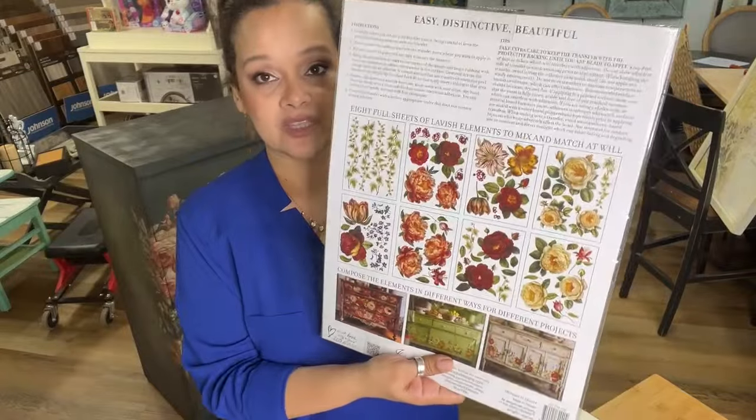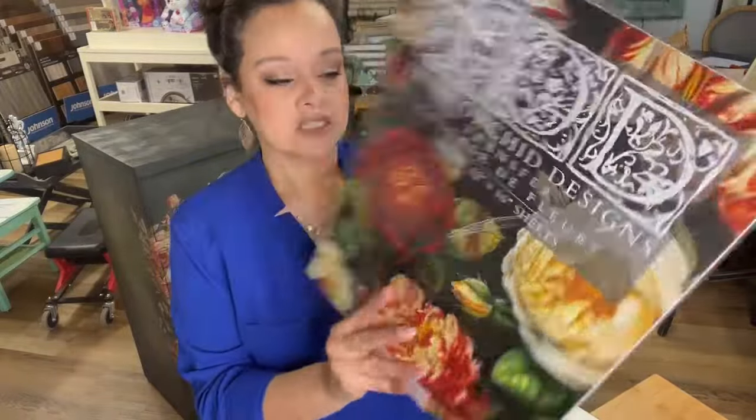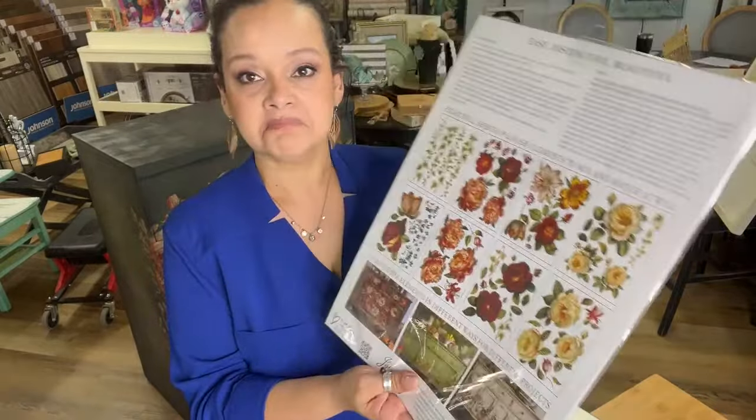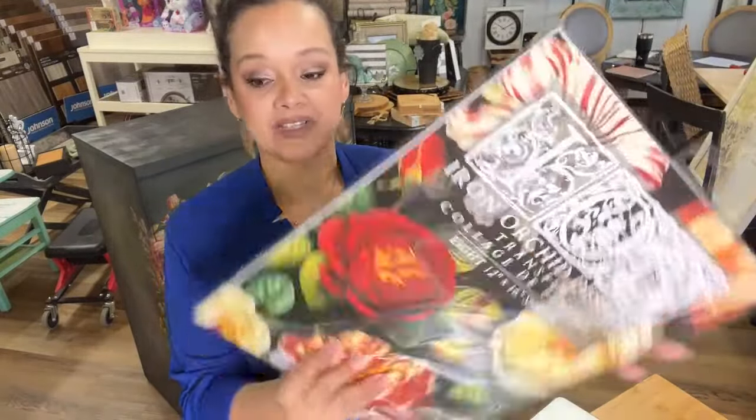But I really love the way that it turned out, and I want to say this is probably one of my new favorite transfers, just because it's so different. It's so different. And I don't think I could have chosen wrong if I wanted to, because I was going back and forth between this one and the other one. So I can't wait to see what I create with this one. I'm not sure yet, but I have lots of furniture to play with, so we'll see.